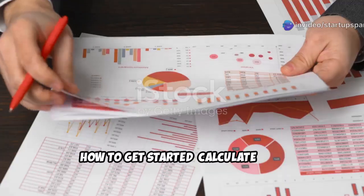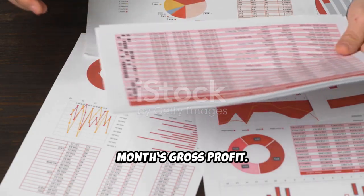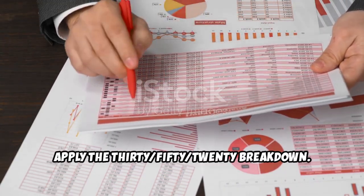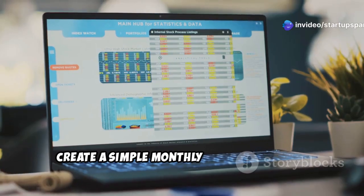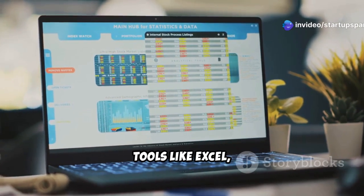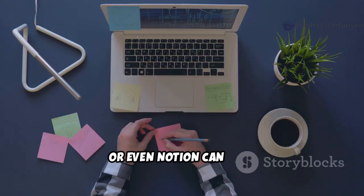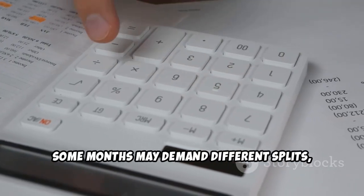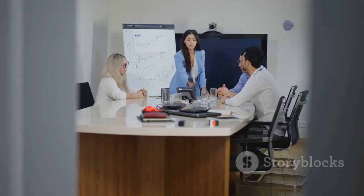How to get started. Calculate last month's gross profit. Start with clear numbers. Apply the 30-50-20 breakdown. Even if just on paper, simulate how it would have looked. Create a simple monthly allocation habit. Tools like Excel, QuickBooks, or even Notion can help. Review and adjust every quarter. Some months may demand different splits, but always return to the structure.